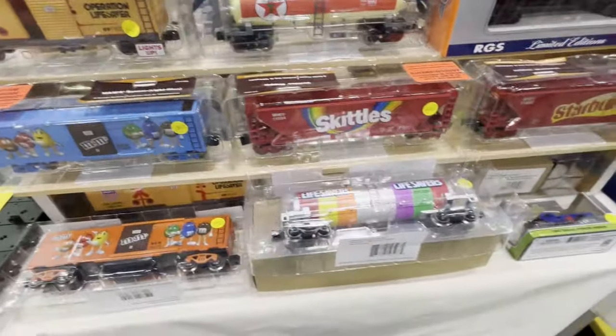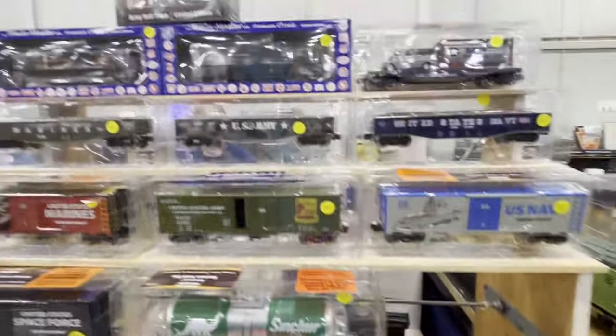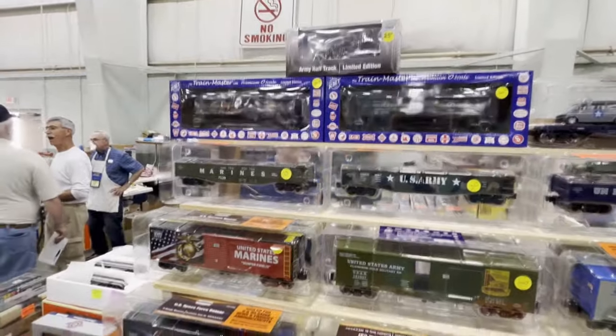I don't have to buy. What do you like? What's it called? Rocket ship, not a ship. You don't need a rocket ship.